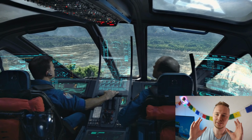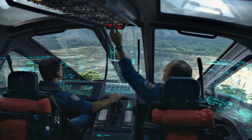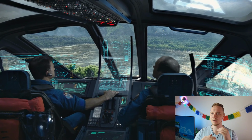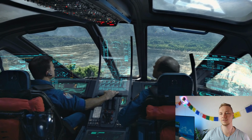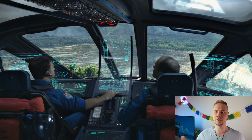But looking at the software itself, it's not super strange, I think. You have some kind of map which is rendered, and you can see that that's the most dynamic element on the screen, which I think maps the terrain. As they are flying, it makes sense that it will move at the same speed as the ship flies. So this is totally fine.